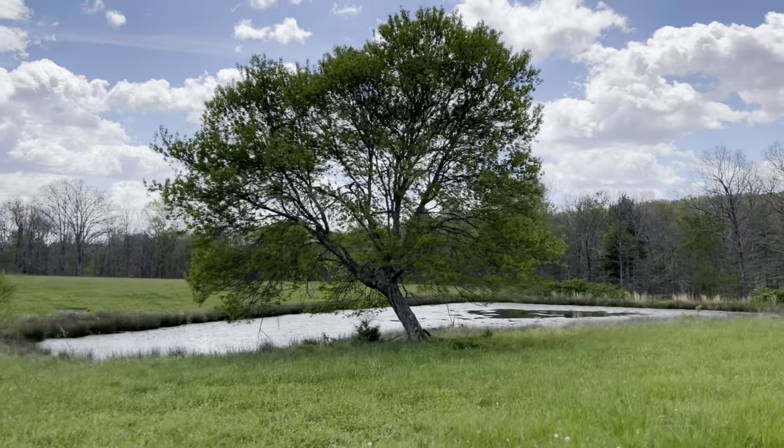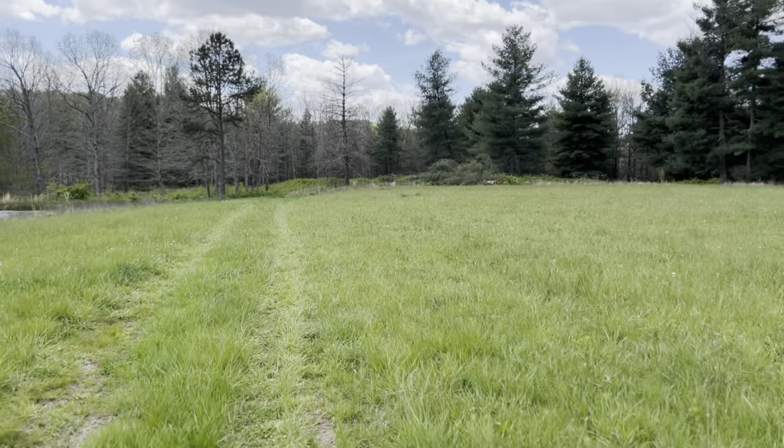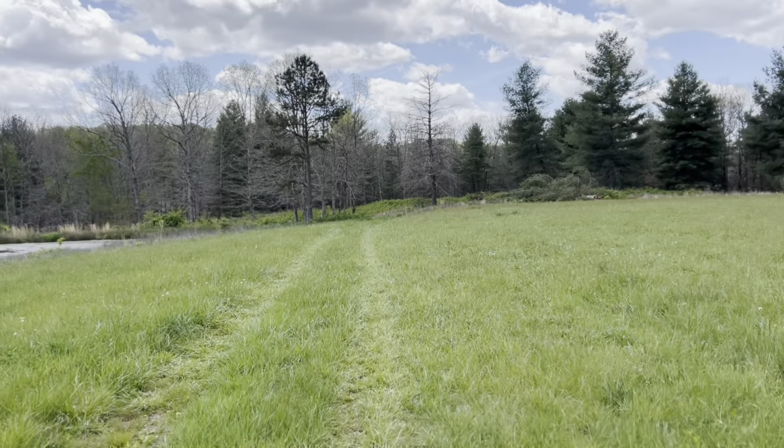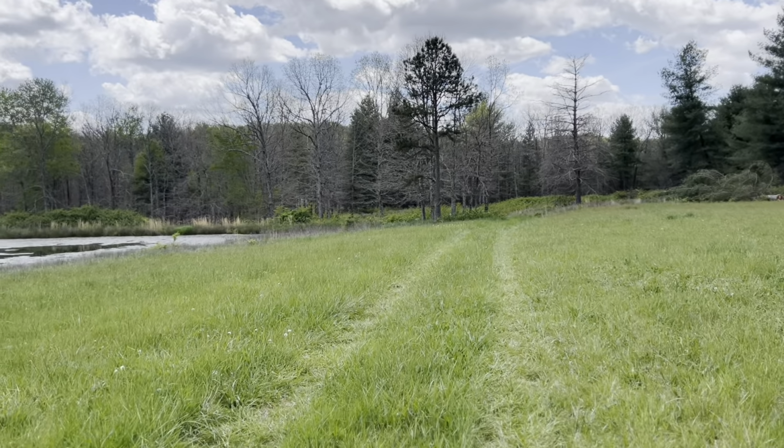It's a pretty cool looking tree. I hope my camera isn't shaking too bad.